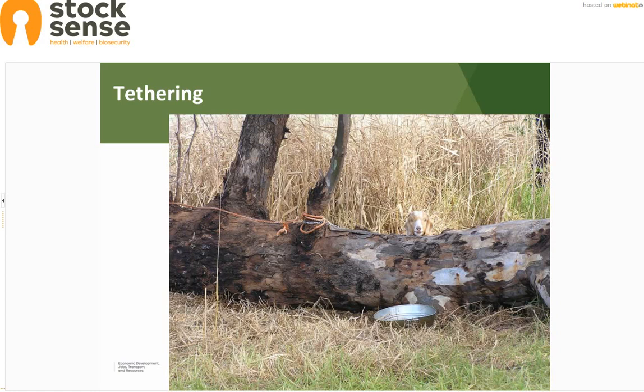Tethering can be done, but it is regarded as a temporary method of restraint and is not suitable for long-term confinement. And goats need to be released from their tether daily for exercise. Goats under 6 months of age should not be tethered, and there are rules on the type and length of tethers, the need to train an animal to be tethered, how often you need to inspect them, and the provision of food, water, and shelter.